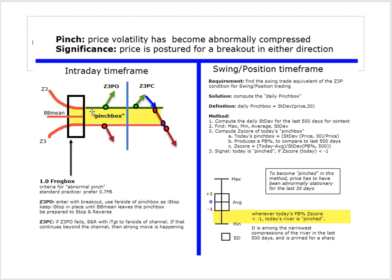The pinch box we would take as the boundaries of the Z3 lines. So you can see here the Z3 lines. It takes a lot of sideways movement for the Z3 lines intraday to compress to less than one frog box. So when we see that condition, we call that the pinch box, and our general strategy is going to be on the Z3 pinch breakout, or the Z3 PO. We want to go long if price comes out of the pinch box to the north, and short if it goes out to the south.